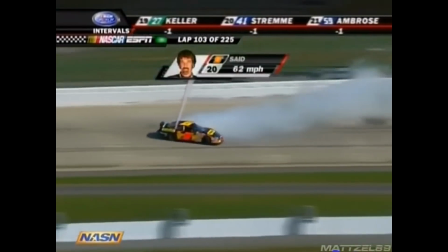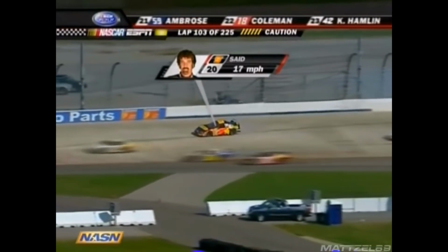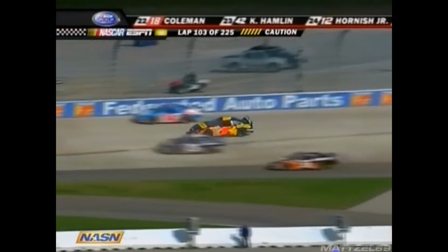We got a crash on the track, guys. And the number 9 of Boris is into the wall, and not a good way for Boris to feel.